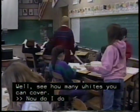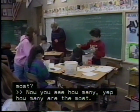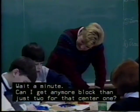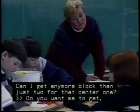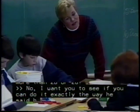Now do I do this one for the most? Now you see how many are the most. Wait a minute. Can I get any more blocks than just 2 for that center one? Do you want me to get more than 28 or 28? No, I want you to see if you can do it exactly the way he said he did it.